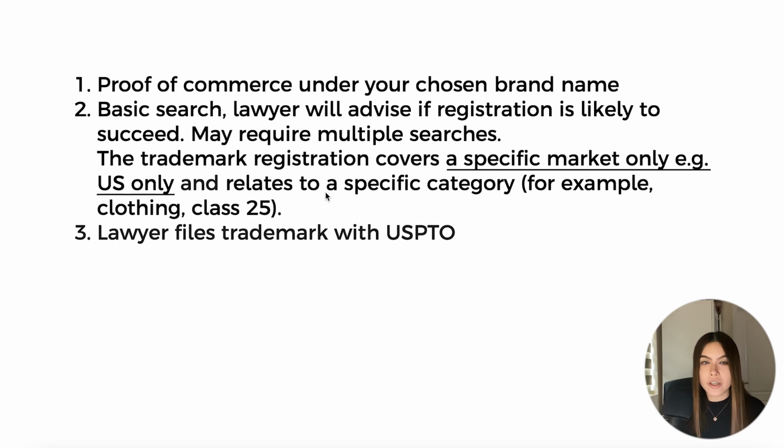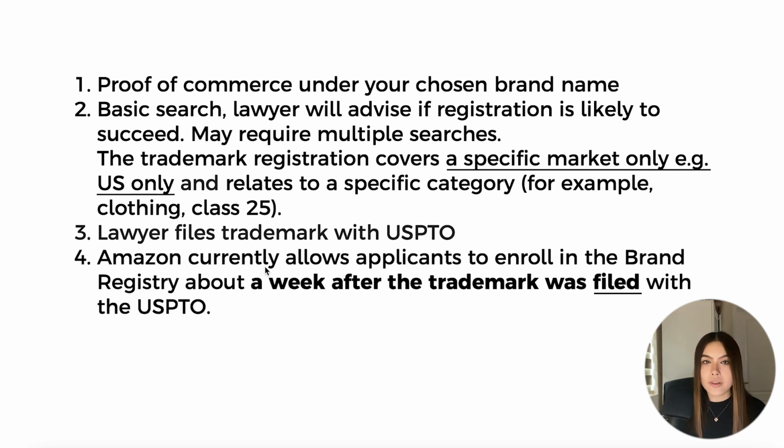Next step, your lawyer files a trademark with USPTO, leave that to them, and they should come back to you with a document that says it's been filed with the serial number. And after that, Amazon will let you enroll in brand registry about a week after the trademark was filed and you get the serial number. So it's pretty fast moving from then on. You take the serial number that your lawyer gave you and start filling out the brand registry form for your brand that should have already been approved.